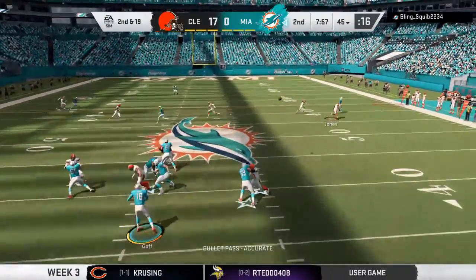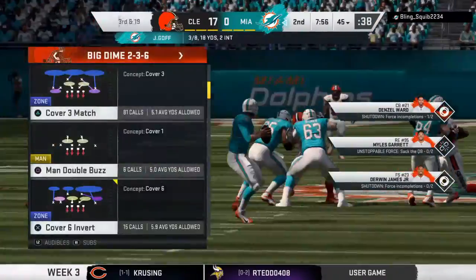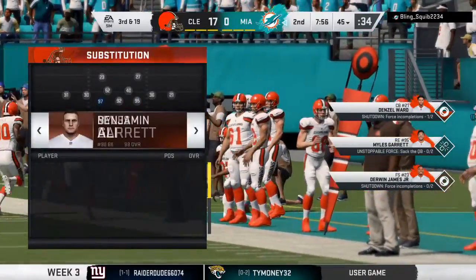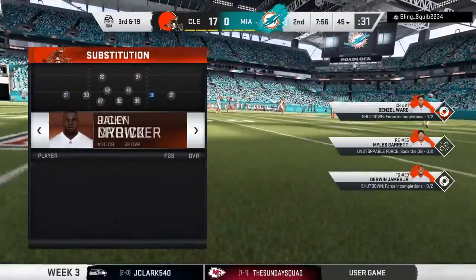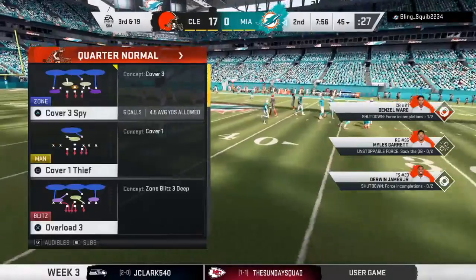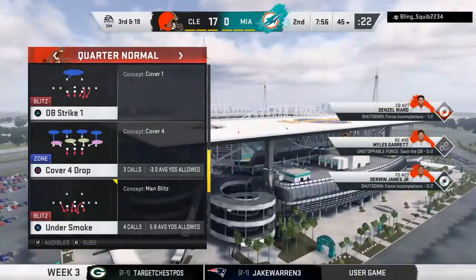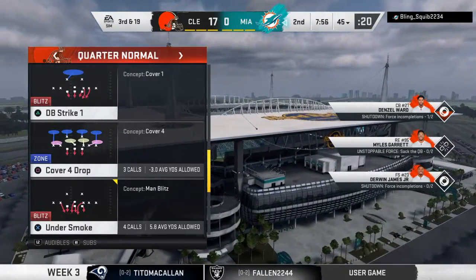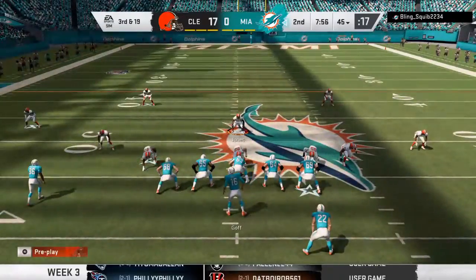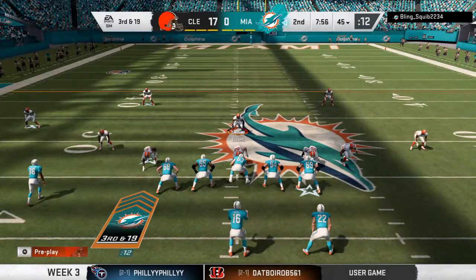Gone. And this one taken in on the right sideline, but not in the field of play. They say it's incomplete. The throw led him a little too far. It brings up 3rd down. An incomplete pass on that last play, and that means they'll need to come up with something here on 3rd down.